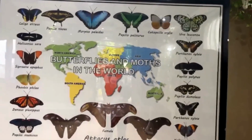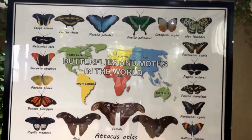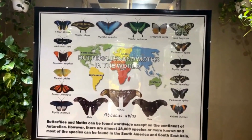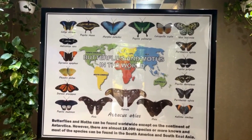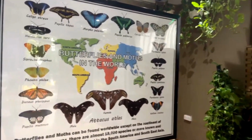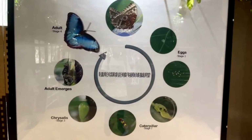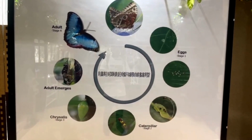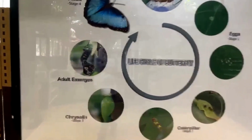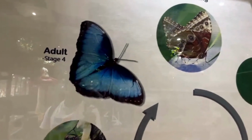Butterflies and moths in the world. Okay. Just take some postcards so that you can read it later. And there is another life cycle of butterflies, how butterflies are growing. Yeah, we all know that the age of butterflies, from egg to the caterpillar to the chrysalis, and adult emergence, and the last stage, adult.